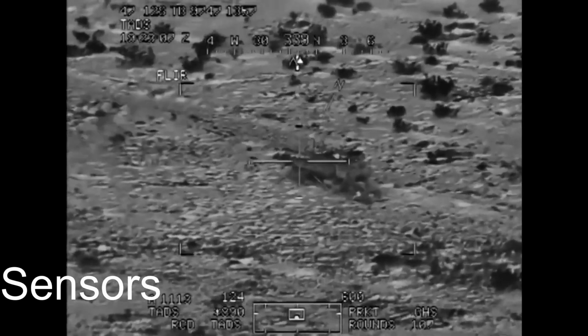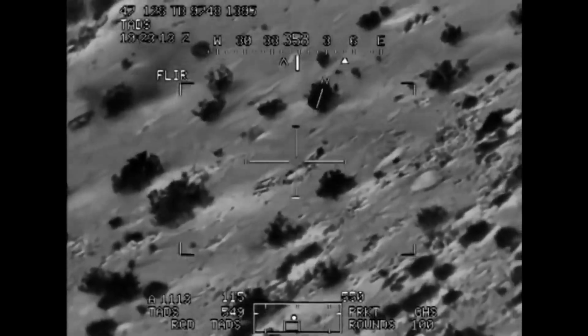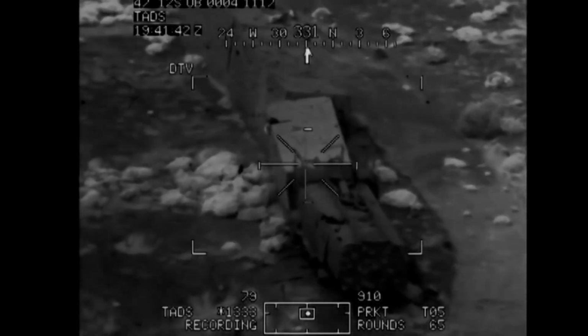The Northrop Grumman millimeter wave Longbow radar. The Longbow fire control radar incorporates an integrated radar frequency interferometer for passive location and identification of radar emitting threats.